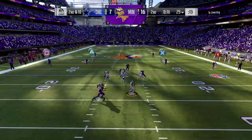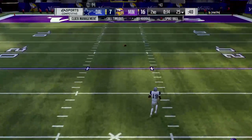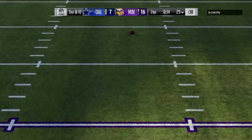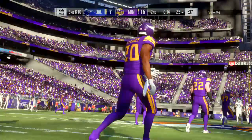A second down throw for Prescott. Letting one fly deep for Cooper. That'll be incomplete as the clock will stop with 14 seconds remaining. Amari Cooper, his intended receiver, and now it's third down.